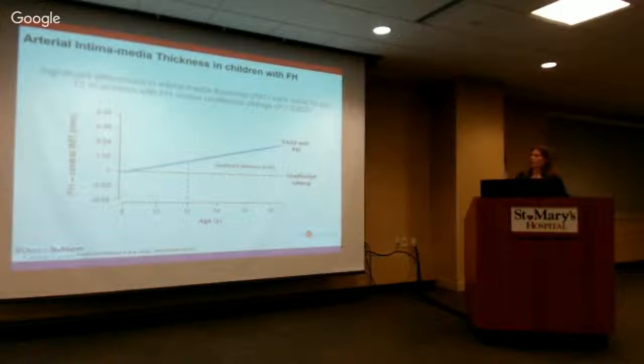This was a study of kids that had heterozygous familial hyperlipidemia. They measured the intima-media thickness of the carotid, which in many studies has basically been a non-invasive way of recognizing cardiovascular risk, and the IMT thickness does correlate with heart disease risk. So they looked at kids in the same family who had FH as opposed to their sibling that didn't. And by the age of 12, there was a significant difference in the thickness of the IMT in children who had FH compared to their non-affected siblings, which I thought was interesting.